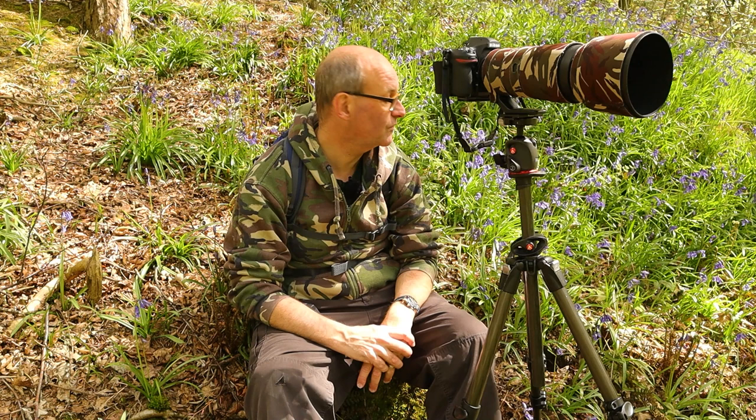I've made it to the new location on what is known as the top loop, and apparently there are redstarts about around here. Now, it's a lovely location. I've got the sun just starting to come through the trees and these amazing bluebells here behind me, but unfortunately, no birds.